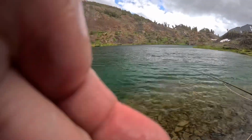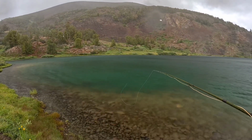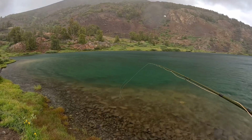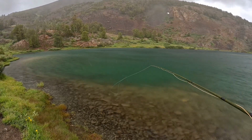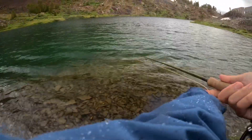I ended up fishing the hopper dropper for a while more, but no more action after that. And here you could see the wind and the rain going pretty good. There were actually some gusts that were pretty ridiculous. It sounded like a jet going off, but I was pretty sheltered, so I didn't really feel much of it, except a few gusts.